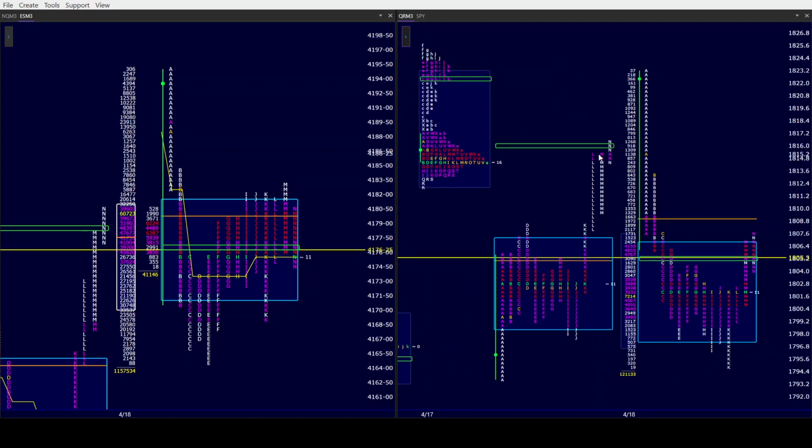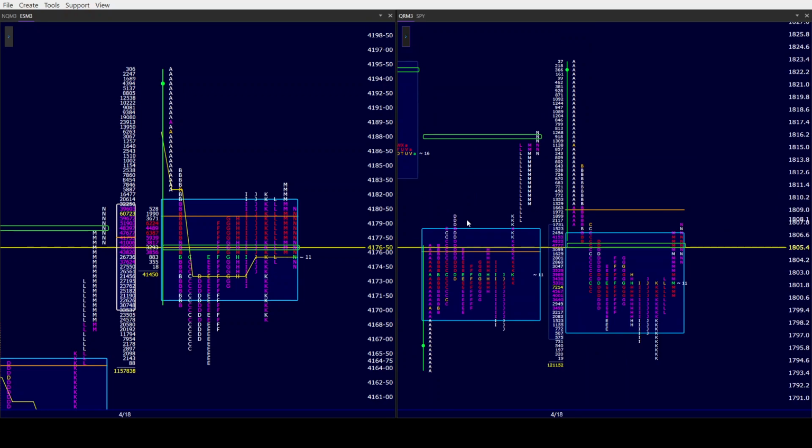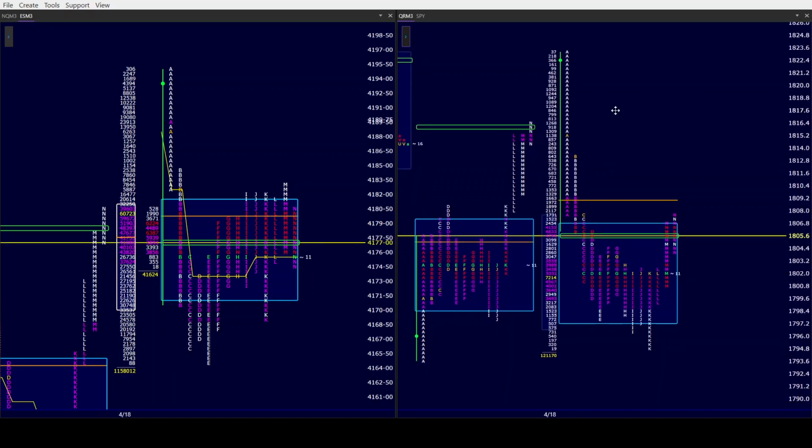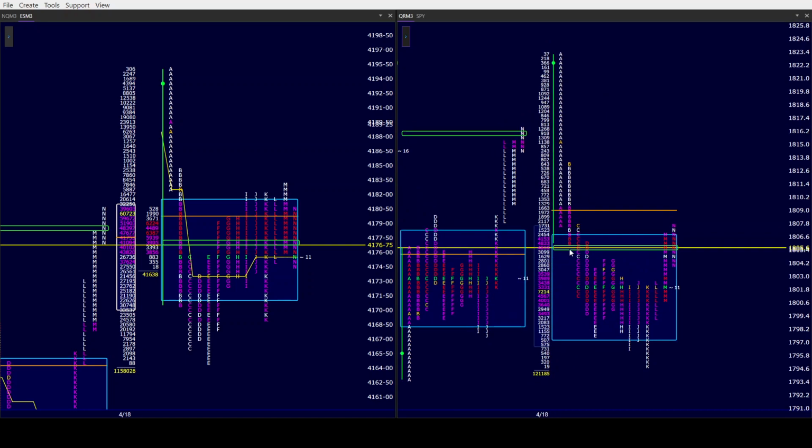So Righty gaps higher, fills the gap in A, takes back yesterday's trend day in A, takes back the 11 wide POC in C, and their afternoon pullback in E. And they almost took out yesterday's low, but they didn't. They end 11 wide, and I believe they have one tick or two ticks of singles in B or C. I'm not sure which one it was. I'll have to look later or tomorrow. But if they have a trend day, it is very, very small.